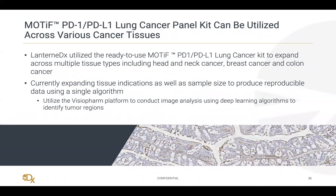In summary, Lanterne DX utilized this ready-to-use Motif PD-1, PD-L1 lung cancer kit to expand across multiple tissue types, including head and neck cancer, breast cancer, and colon cancer. We are currently expanding tissue indications as well as sample size to produce reproducible data using a single algorithm. Our current goal is to utilize the VisioPharm platform to conduct image analysis using deep learning algorithms to identify tumor regions. Overall, multiplexing immunohistochemistry is a powerful tool for the development of strategies for immunotherapy and precision medicine.